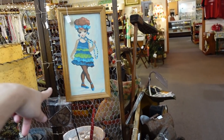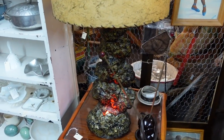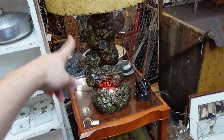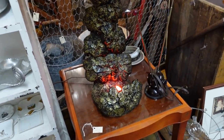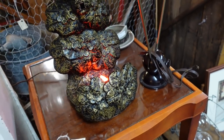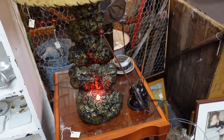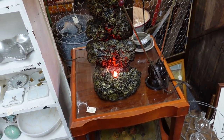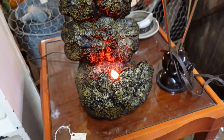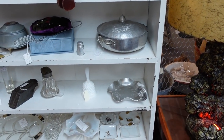Oh, look at her. Hi, girl. Oh my gosh, look at this lamp. What in the world is this supposed to be right here? What are you doing? What is this? You're silly. What is this supposed to be? Flowers, it's just flowers, okay. It's a roundabout way to get it done, but it's all covered up with splatter. The shade is awesome. Yep.